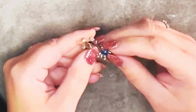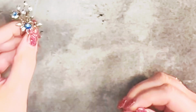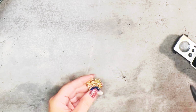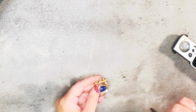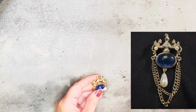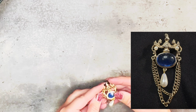Silver tone rhinestones made of glass. I would say this is probably 1920s maybe. I don't see any markings. Nope, just a pretty brooch. Oh, this is cool. This is probably an acrylic, I would assume. Yeah, that's definitely an acrylic. It's pretty though. See how pretty that is? It's not marked.